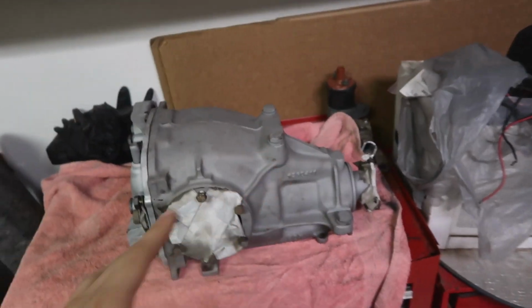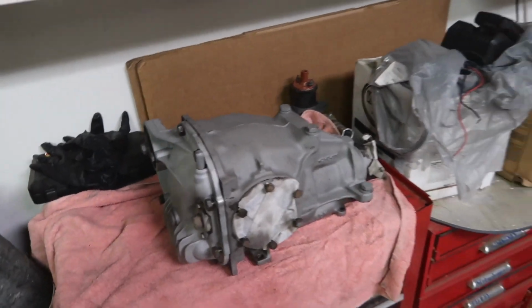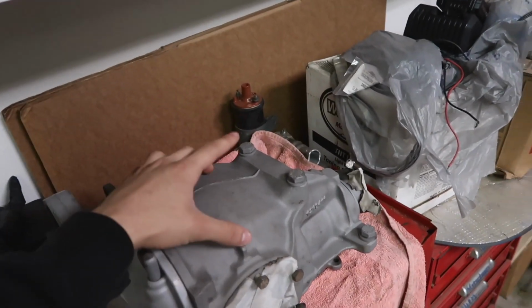All right, guys, so it's been a couple days since I got the differential back from sandblasting, so I wanna go ahead and show you guys it. Came out really good. It's pretty much ready for paint at this point. I got some paint coming in the mail sometime next week for the actual differential.